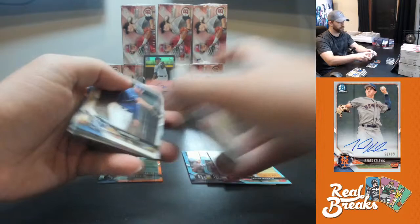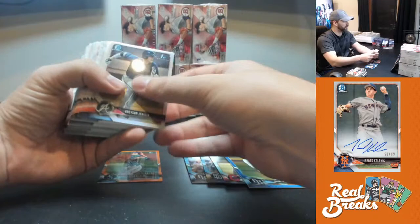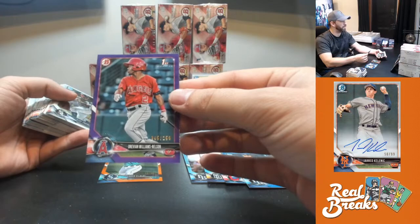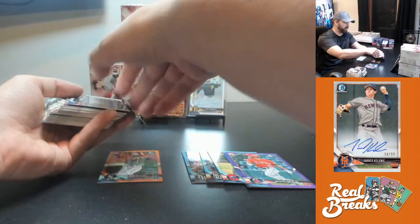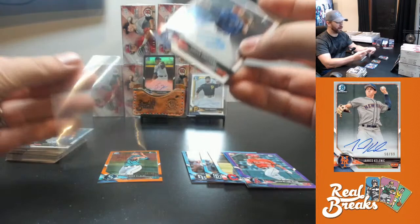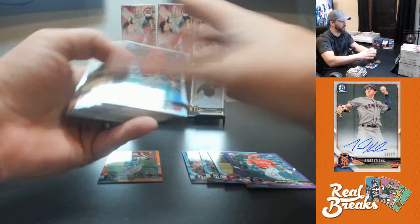Blue refractor Shane McClanahan out of 150 for the Rays. Jordyn Adams purple paper out of 250 for the Angels. And our third auto is coming up. Somebody asked for this one already, at the start of the break. Jordan Groshans, Blue Jays to Ryan. There you go. This is not a bad box. Two middle to top tier base autos and a black auto. Decent box.